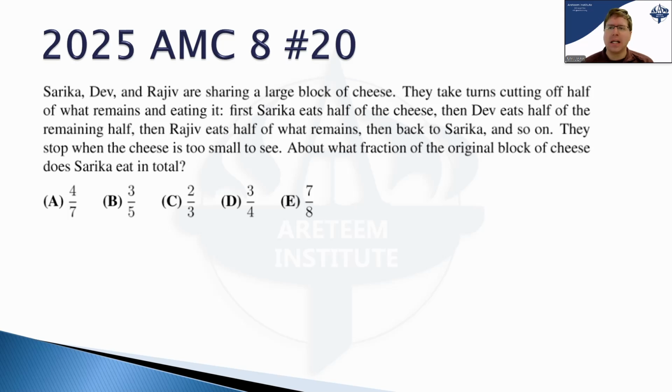Problem says Sarika, Dev, and Rajiv are sharing a large block of cheese. They take turns cutting off half of what remains and eating it. First, Sarika eats half of the cheese, then Dev eats half of the remaining half, then Rajiv eats half of what remains, and then back to Sarika, and so on. They stop when the cheese is too small to see. About what fraction of the original block of cheese does Sarika eat in total?